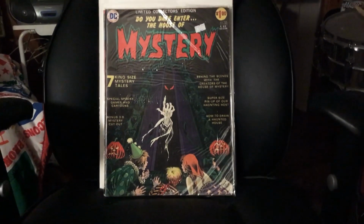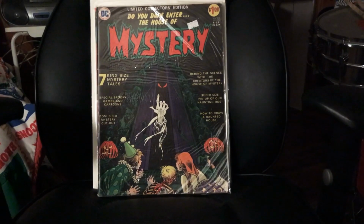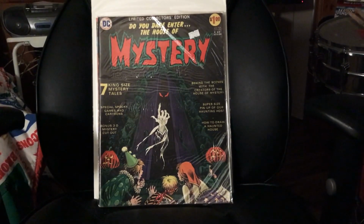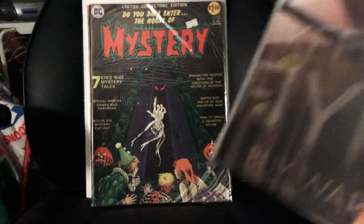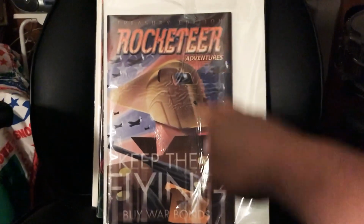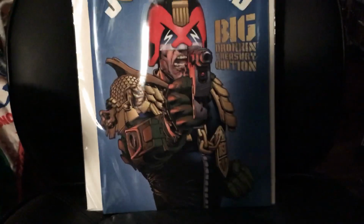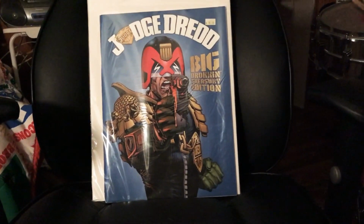Here we go with another cool one, House of Mystery. I mean, look at that cover, replicating the Bernie Wrightson cover on one of the smaller editions. I'm not sure what issue that was, but, Do You Dare Enter the House of Mystery? I do indeed. These ones are a couple modern day ones, a little bit smaller actually, width-wise, but cool. Rocketeer. They call it a Treasury edition, and I double bagged this one. This is also a Judge Dredd, which is super cool.